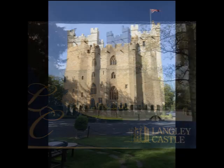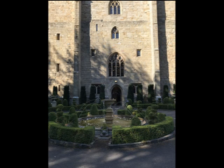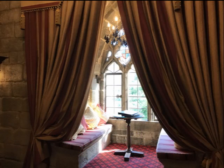We take a one-night break at Langley Castle. The strong stone walls are over 7 feet thick, making room for a seating area in the window recess.